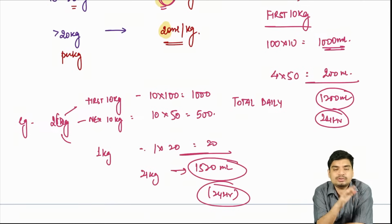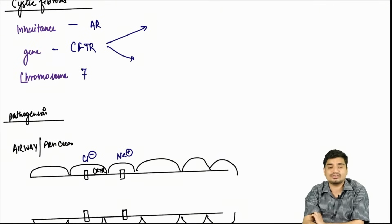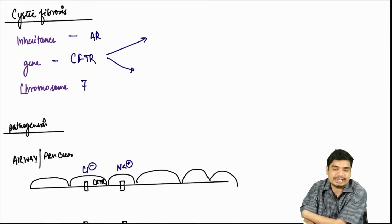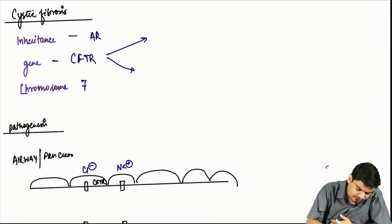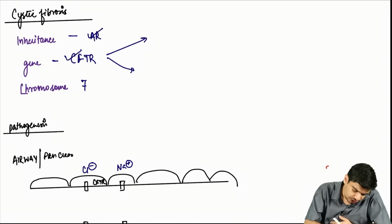Alright, with this we complete the management of dehydration. Now let's discuss the semi-last topic, cystic fibrosis. After this, we'll just discuss the X-rays and CTs and we'll take leave. Remember, cystic fibrosis is inherited in an autosomal recessive manner. There is a mutation in a gene called the CFTR gene, which is present on chromosome 7.